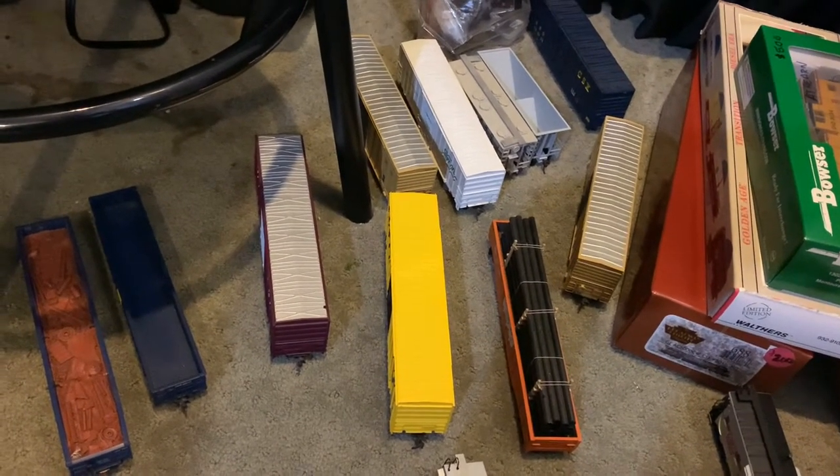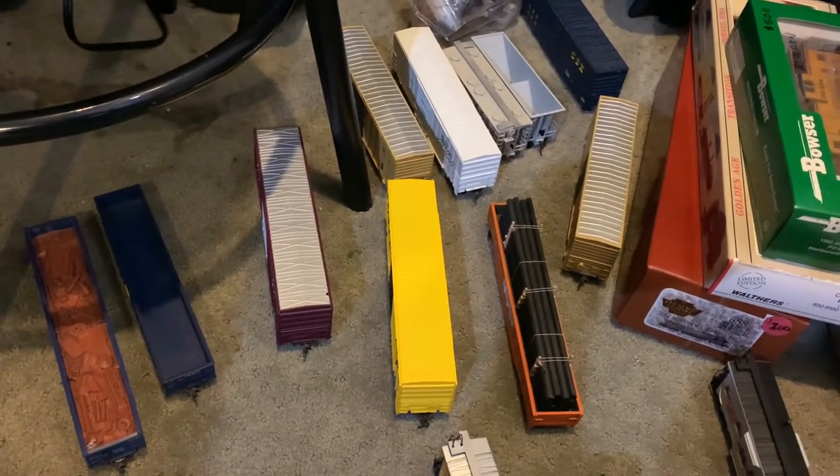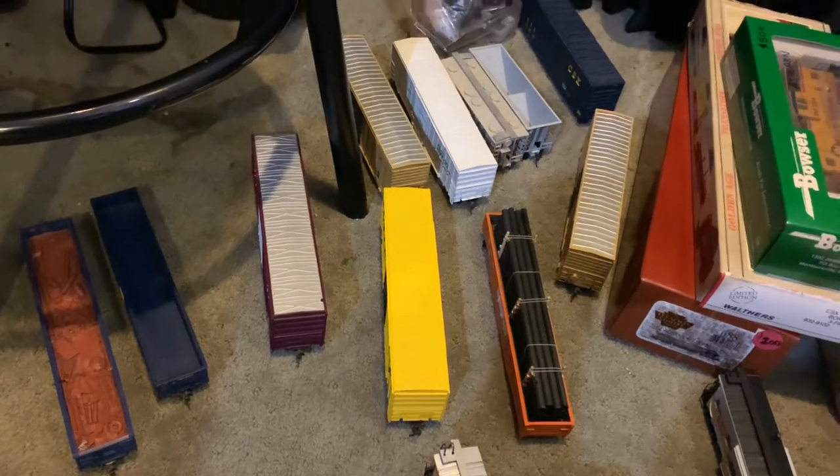Today I'm going to show you what I picked up at the Great Model Train Show. I got quite a few things. It's just going to be a quick video showing what I got. Most of it is cars.